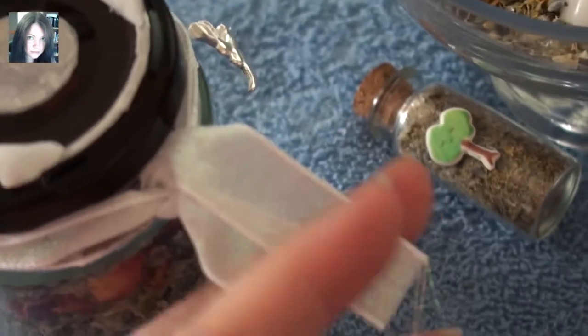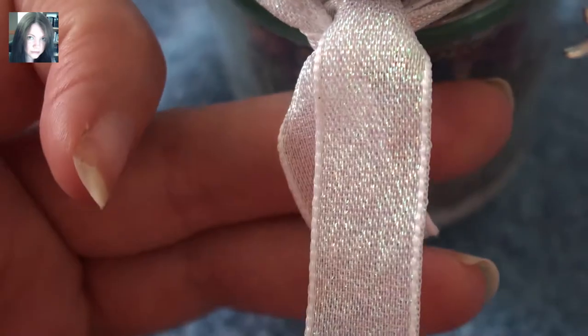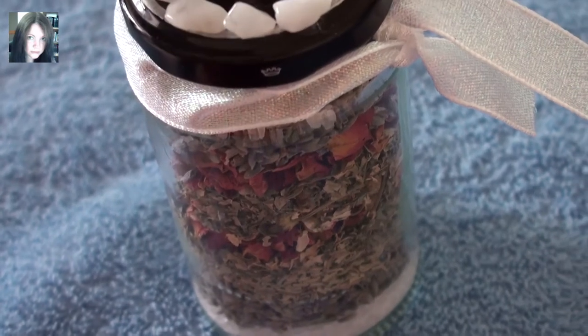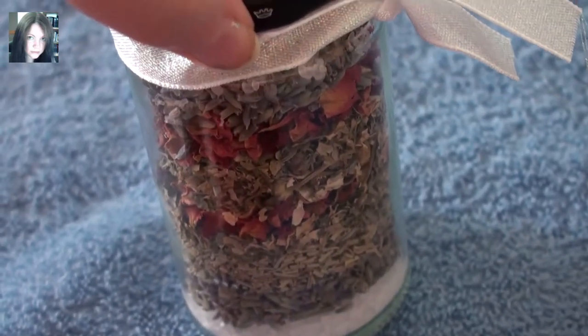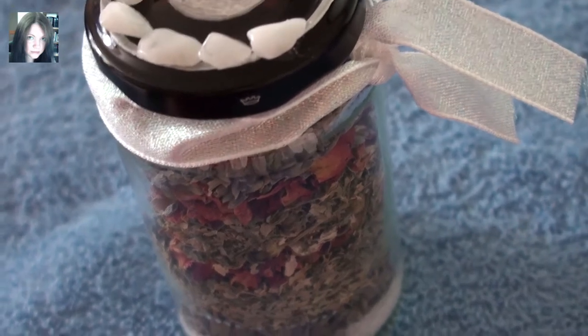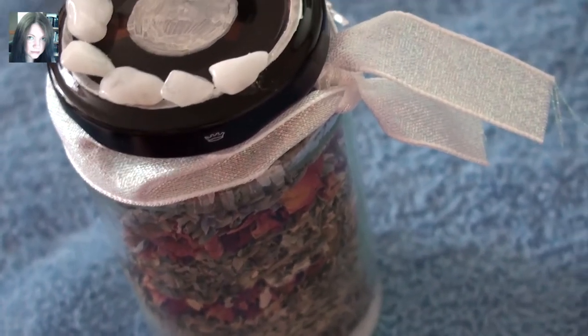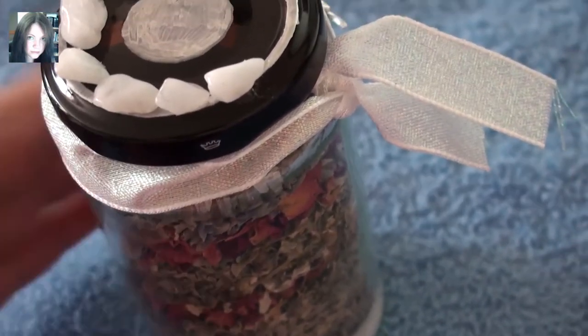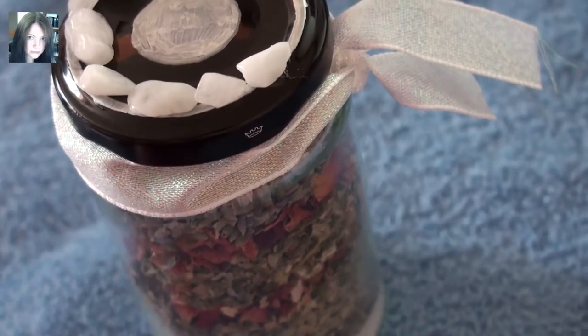I use this incredibly beautiful ribbon. It's not actually going to show. It's silver and it has beautiful glittery flecking all the way through. Then there's the jar itself. Focus. Focus. Stop that. Thank you. And it has the herbs in, which are all for that same idea. It's all for honouring the moon and the rabbit totem, and the energies of the rabbit and the goddess is connected to rabbit energy. All very gentle, all very feminine, all very lunar.